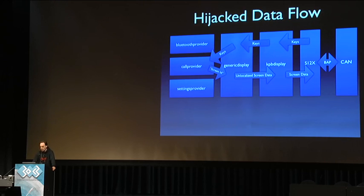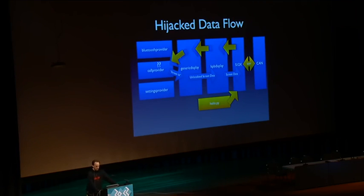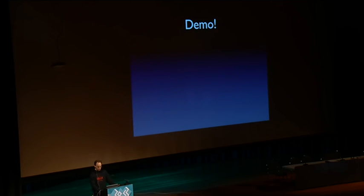And now we're going there with our hello world Python script, and we're just sending it there, and it goes over the CAN bus and shows up in the dashboard. And then I press a key and it still goes to the original thing, and the thing is just confused. So we have to fix this slightly. It's actually not a big deal, it's some more lines of code that basically just create a logical screen and set it as active, and then suddenly all key presses are forwarded to this new logical screen that we created and not anymore to the original menu. And then we can just handle the key presses ourselves, and there are no more screen updates from the original logic. And so let me try to demo this.